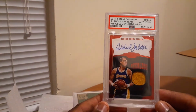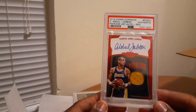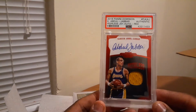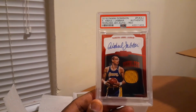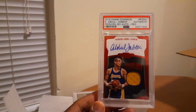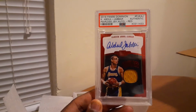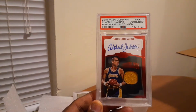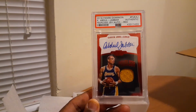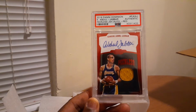And I decided to encapsulate the card instead of just sending it back, and I'm paying for it anyway. Some people don't like doing it that way, but myself and some of the guys that I know that gave me a few of these cards, they have no problem with it. But nonetheless, this is a beautiful card of the all-time leading scorer in NBA history, Kareem Abdul-Jabbar.